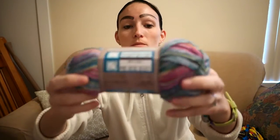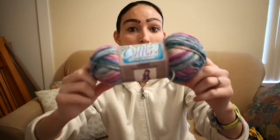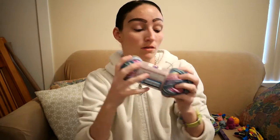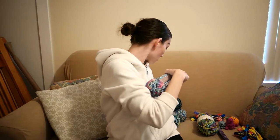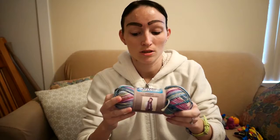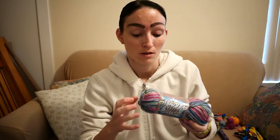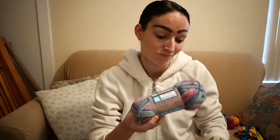It's in the colorway pink, green, purple. I like it better than Lily's Sugar 'n Cream. It's way softer and better on my hands. It doesn't kill my hands like some of it. It's a worsted weight yarn. All these are worsted weight yarns. Unfortunately, that's what we mostly get in the US. I wish there was more DK or fingering weight, but that is what it is. But some of the worsted weight yarn is almost like a DK, I feel.